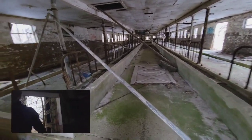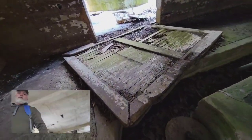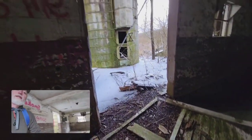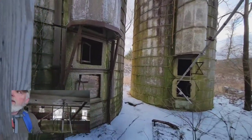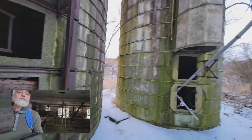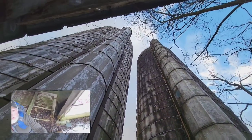I want to watch where I step. Looks like there's more. There's an old, really cool old wooden door. Little old wooden barn door there. So that was in place of that right there at one time. Let's just take a quick peek. Oh, there's more silos on the side. All right. I'll give you a shot of those. Really neat.